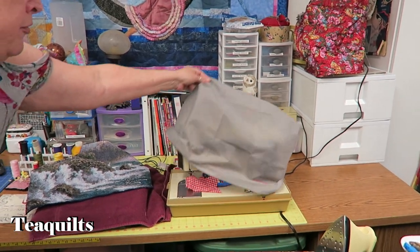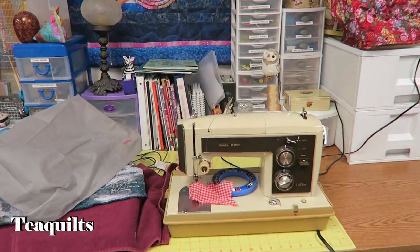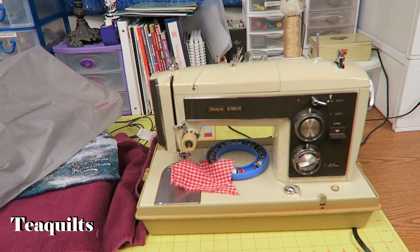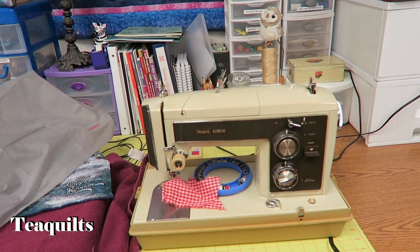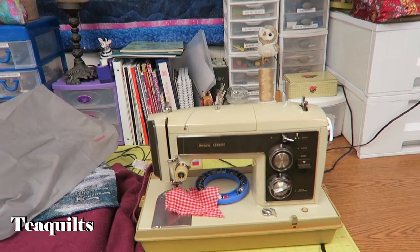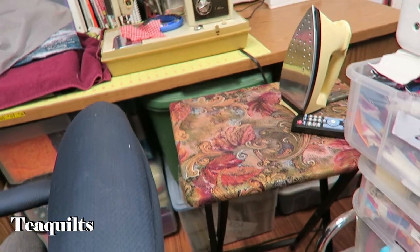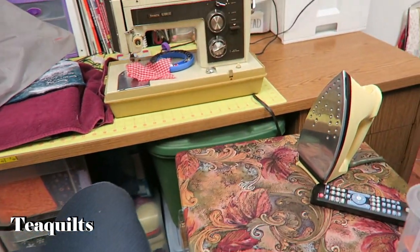Wow. I love old machines. Oh wow, this is a Sears Kenmore. I got one of these, but not in this type of case. So I do a lot of piecing on that machine. I made a little ironing table especially for scraps, so you can have your table right there and you're not getting up and down all the time.